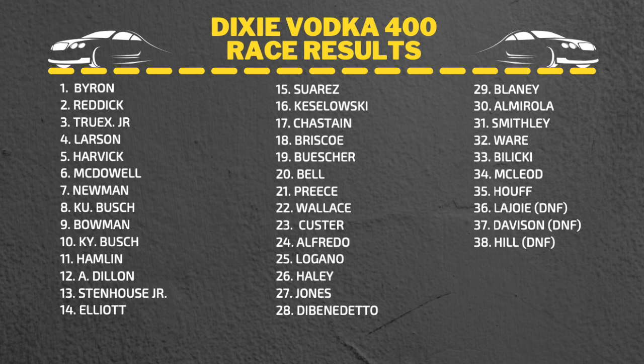He deserved this win, he charged his way to the front of the field. Unfortunately for him, though, there just was not enough time to fight back and contend for the win with William Byron, who was just way ahead. But a great finish for Tyler Reddick, who, by the way, if anyone was to win this race as a first-time race winner, it would have been Reddick.